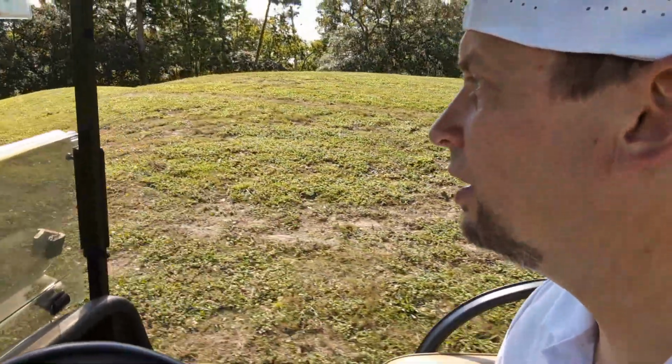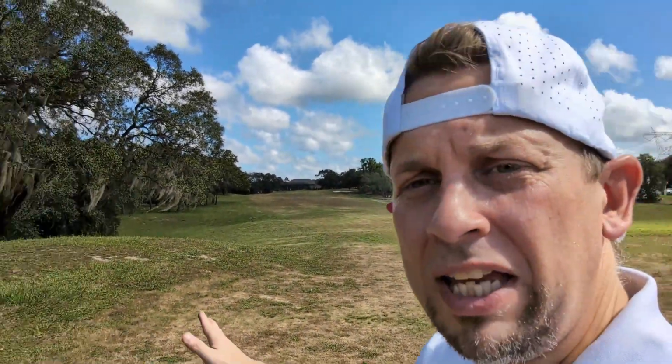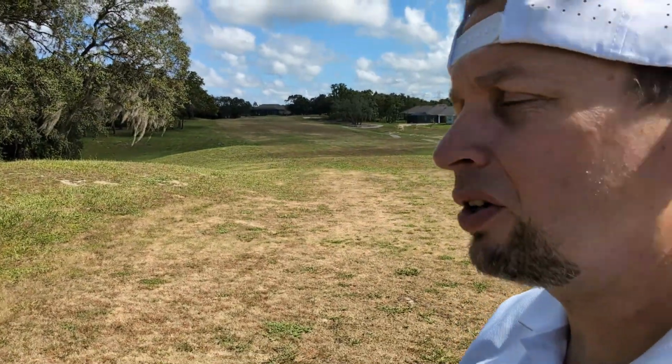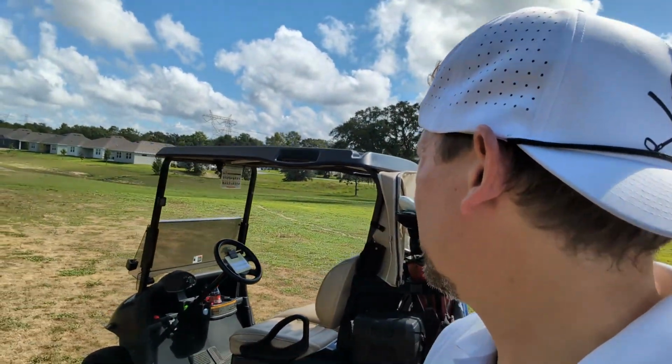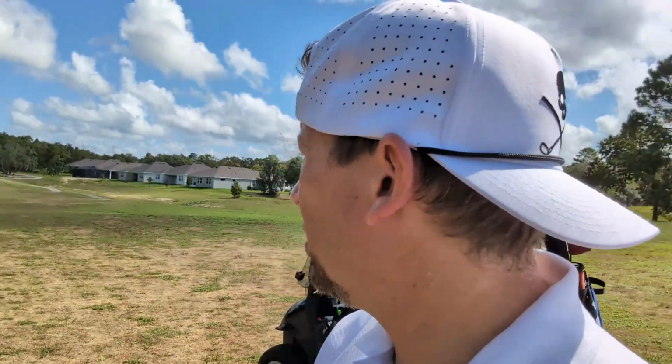I have one-putted all three greens, so nothing spectacular. It is in fact the okayest golf. So, got our drive. Pin is straight on behind me. We've got about another 250, 260 yards to the pin.